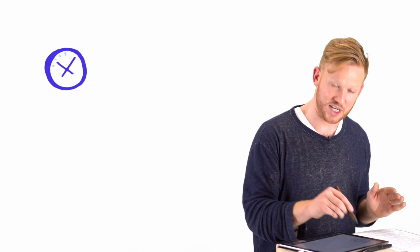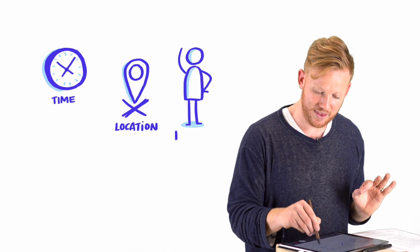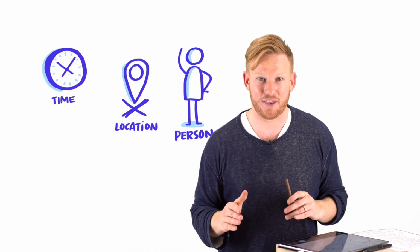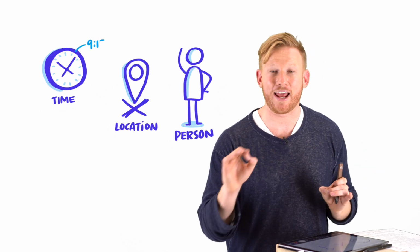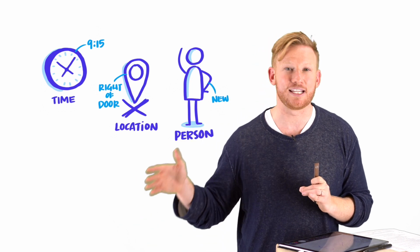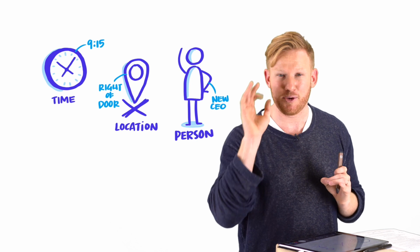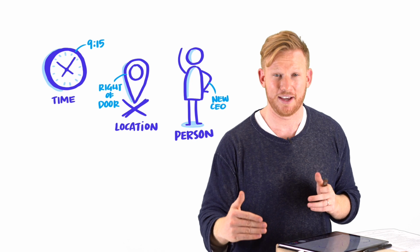And the goal is to schedule a time, a specific location, and a person that attendee is going to meet with. And the more specific you can get, like saying 9:15, right outside the venue to the right of the door, and you're going to be meeting with a new CEO that I think you should really meet. If you can get specific like that, you're going to see people feel committed to attending your event. The reason for this, it's a lot easier to flake out on an event than it is to flake out on another person. If people schedule commitments, they typically try at least to show up.